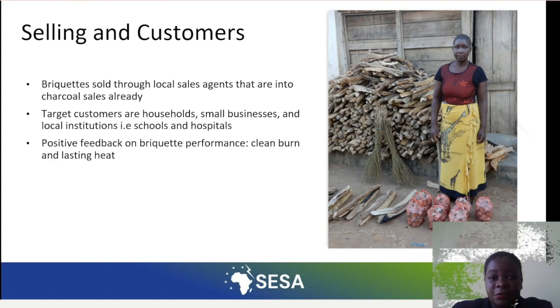So slowly we aim to really penetrate the market and see to it that there is less firewood that is being used in the communities. The challenge with that is that our current production capacity cannot allow us to meet the demand that we currently have.